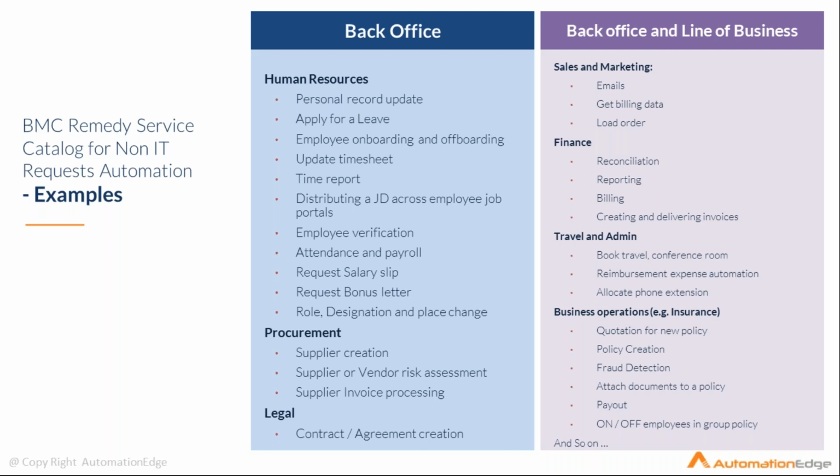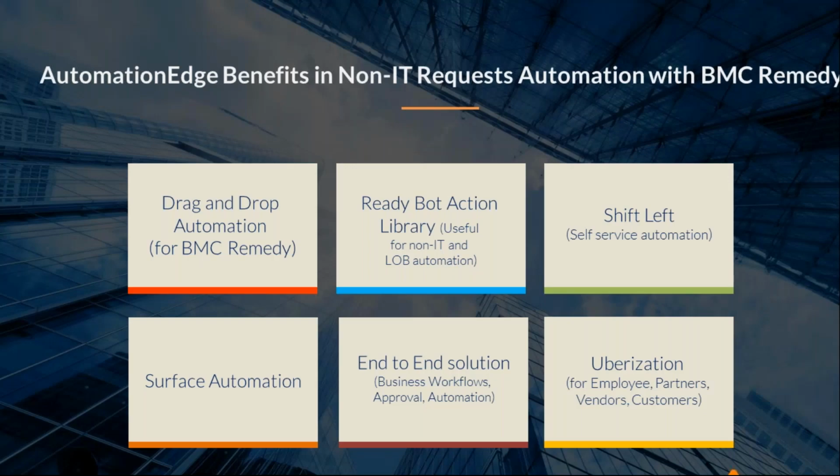Right. So here are the benefits of using AutomationEdge along with BMC Remedy. With the Remedy system, you don't have to write APIs or put in a lot of development effort. It's drag and drop automation for Remedy, and we have a wizard-based approach to integrate Remedy with AutomationEdge, and we'll see that during the demo. There is a rich library of ready actions, and you are essentially providing an Uberization and an experience where things are done faster and turnaround time is improved for your employees, partners, vendors, and customers.